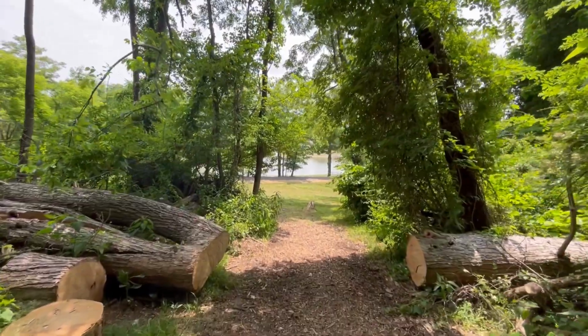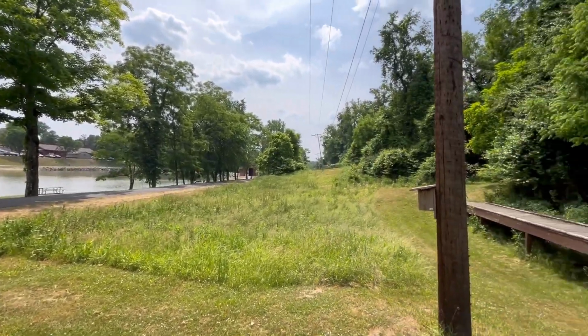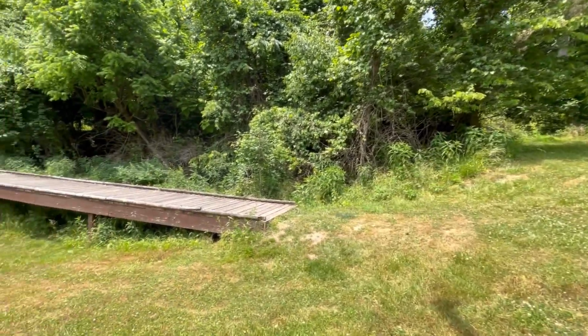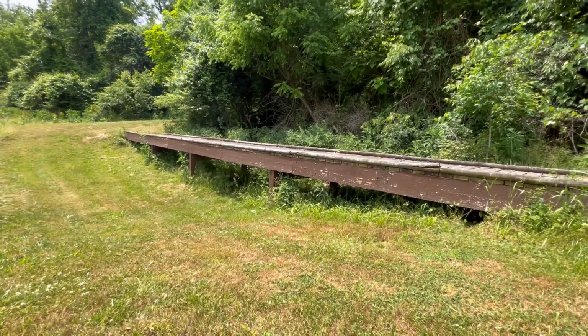All right, coming back out to the lake area. We're back at the lake, but this might go back up into the woods. Here's a little bridge thing, it's pretty cool. We just came from up in there. This might go on, so might have to go back up in the woods and then come back down.